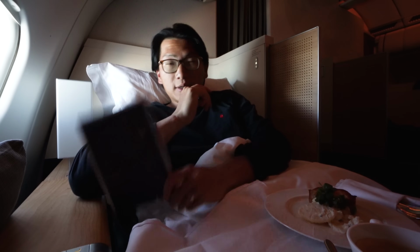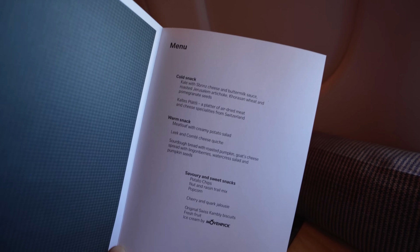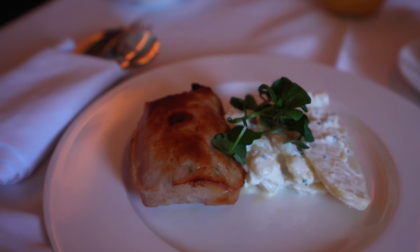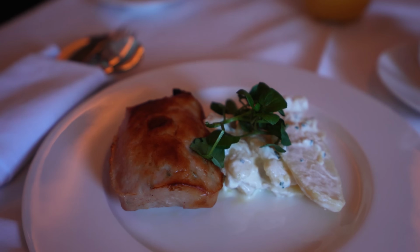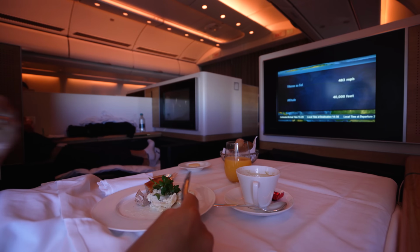Something I've really enjoyed about Swiss First is there's this separate menu called the Anytime Dining, and they present it to you and ask you for your preference. And so now we've got this meatloaf dish, traditional Swiss style meatloaf, a little bit of coffee, a little bit of orange juice, a little bit of pastries to wrap up the flight. And there's always something super special about enjoying your meal with your blankets still all over the place. It's kind of this breakfast in bed feeling, super luxurious.